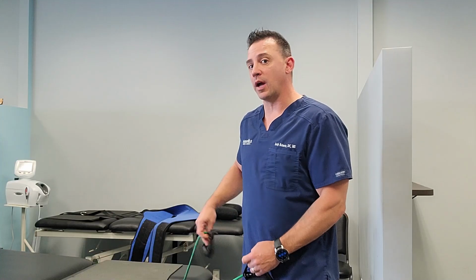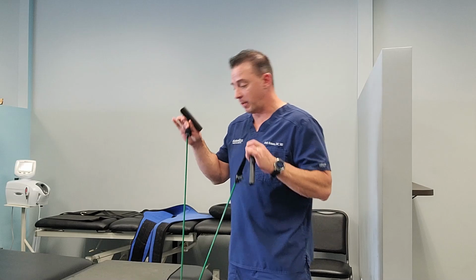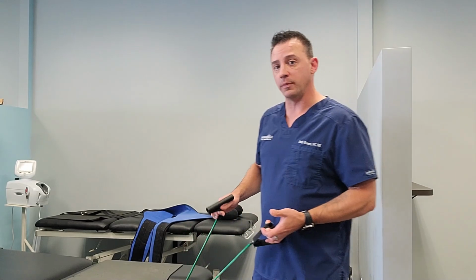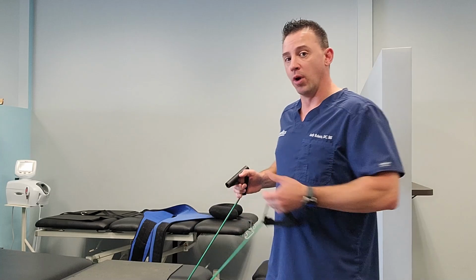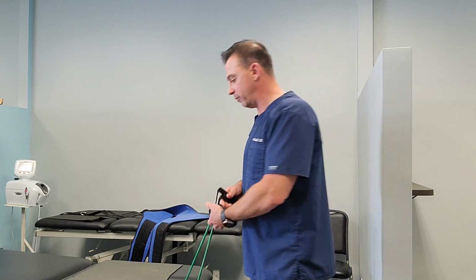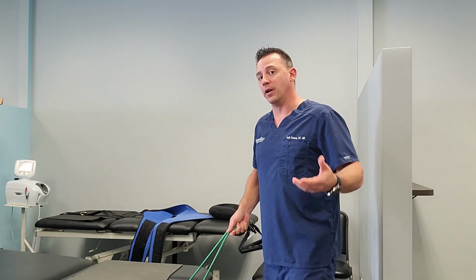All right, bonus exercise. You guys know from my previous videos that I'm a big fan of these elastic bands. So if you have these, wrap it around something so that you can do a nice row. It's very similar to the shoulder blade squeeze. This is going to give you a strengthening exercise for that same type of motion, but you're going to get the benefit of the resistance band.